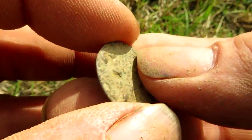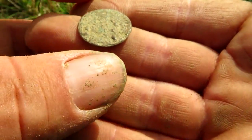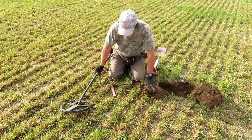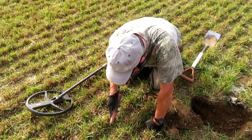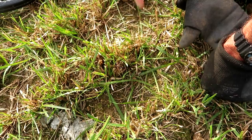I think it's a farthing. I think it's a Victoria farthing. That side's a bit crusty. Right, on to the next. Oh, Mr. Lucky's done it again. Lucky boy's done it again. It just dropped out. We were trying to find it and we thought, oh, it's dropped out. Looks like silver.